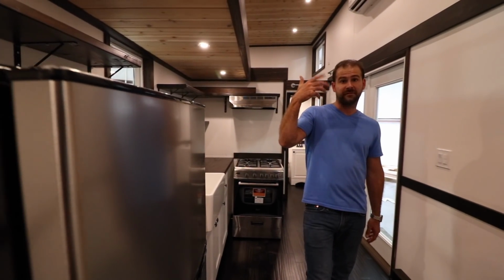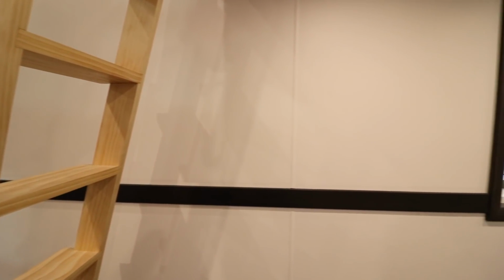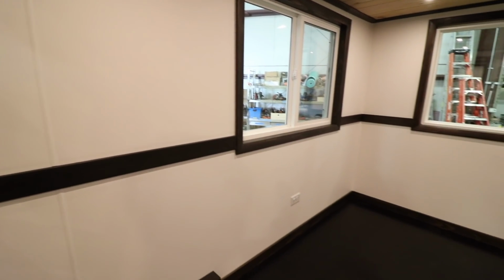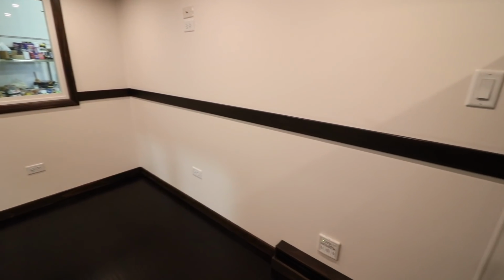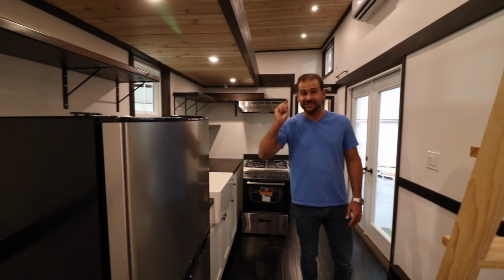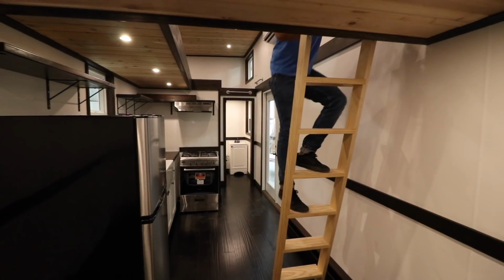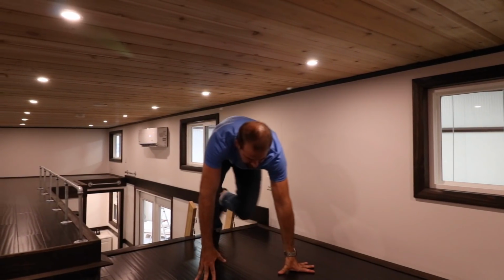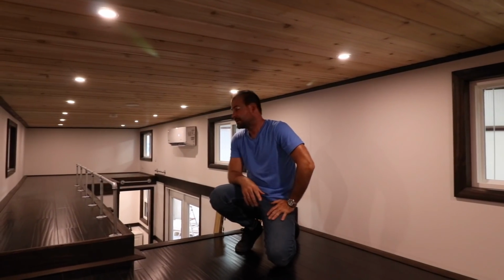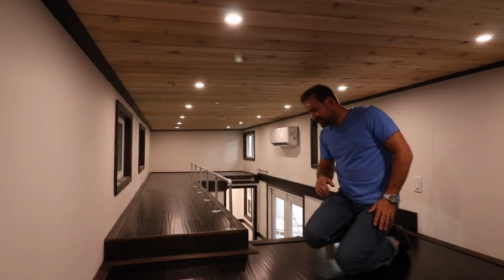Right outside of the kitchen, there's a large living room as well. But one of the coolest things is definitely these lofts. So let's go take a look. So as you come up this ladder, you'll enter into what we call the master loft. The secondary loft is above the bathroom on the other side. And in order to get there, you have to take this catwalk.